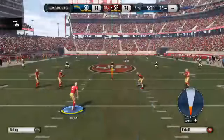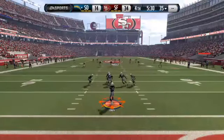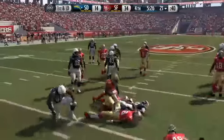The Chargers ready to return the kick. Davis has got it. Just across the 20 and tackled at the 21.